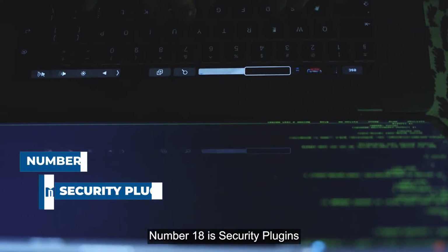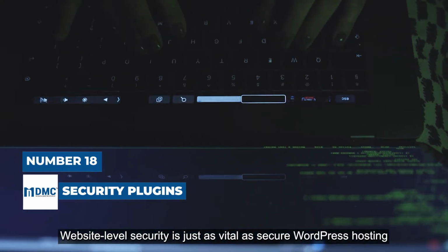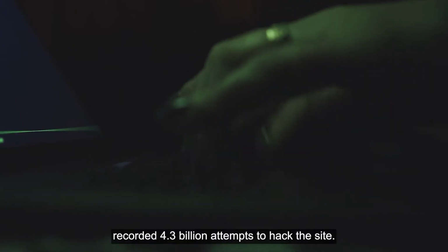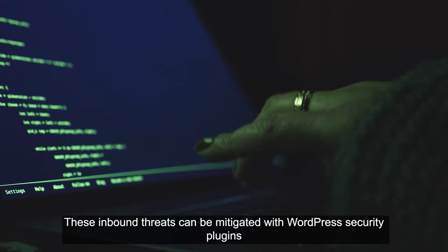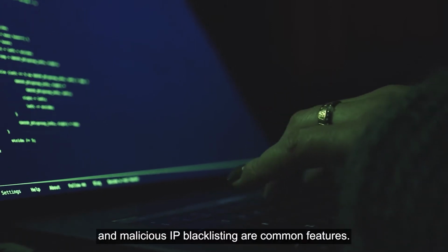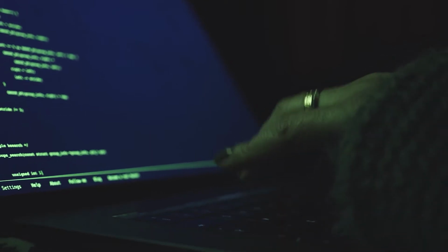Number 18 is Security Plugins. Website-level security is just as vital as secure WordPress hosting. Data theft, spyware, and monetary loss can occur on insecure websites. In 2020, WordFence, a popular security plugin for WordPress, recorded 4.3 billion attempts to hack the site. These inbound threats can be mitigated with WordPress security plugins. Active monitoring, firewalls, and malicious IP blacklisting are common features. Please find a security plugin for your website.